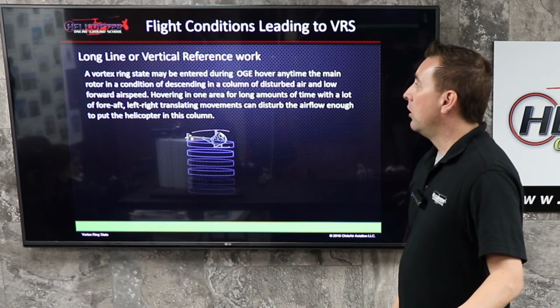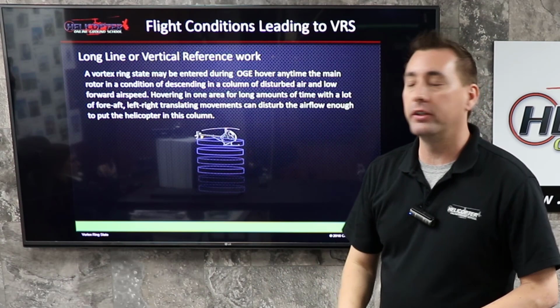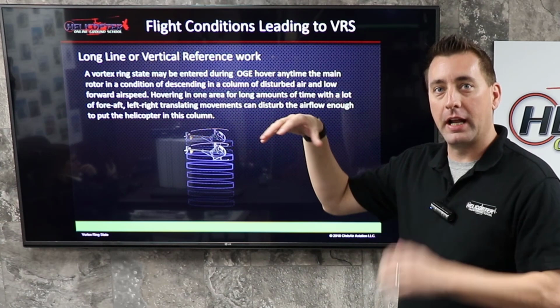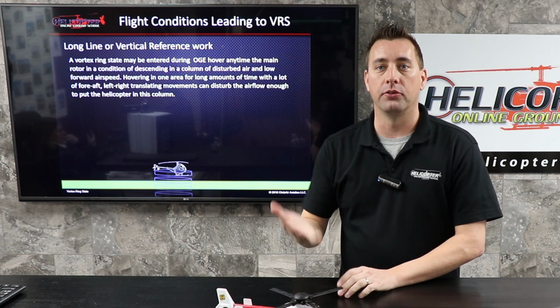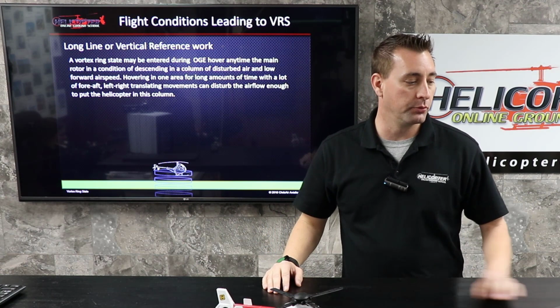All right, long line or vertical reference work. So obviously if you're staying out here, hovering in that out of ground effect hover area, and you're just kind of circulating, you're stirring up that air. Well, eventually what's going to happen is you could settle into it and get into that column of air, and it's going to start settling you down. So obviously if you're hot, you're heavy, those four high, hot, heavy, and those types of situations is where you're going to really be an issue with that one.